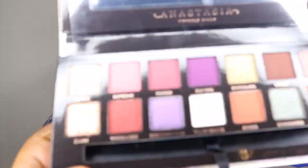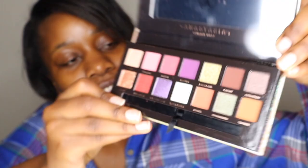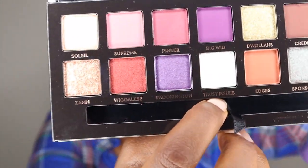These are the colors, and look at those names. The funniest name for me, I guess, would be Dwellers and Shookington. There's also Trust Issues. I love that name, because we've all got trust issues. Be on the lookout for this on my Instagram. I'll be using it somewhere, I don't know where. I might even just do a look for the sake of doing a look. Just because. So back in the box, because nice things should stay in their boxes.